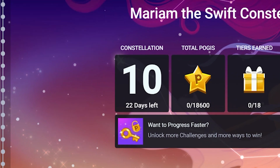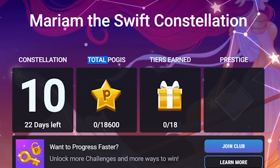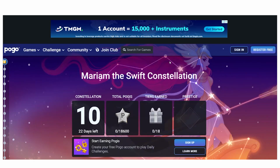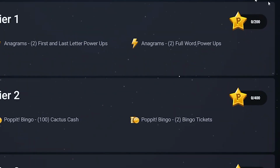After you've completed the task for 30 days, they'll offer you a bonus point and bonus Poggies, which they refer to as Poggy Points on this website. Once you've earned enough Poggy Points, they'll give you higher and higher tiers earning, and then you can swap them for real money. Now let me quickly show you some of the tiers that you can achieve after completing the challenge. For example, Tier 1 will give you 200 Poggies.